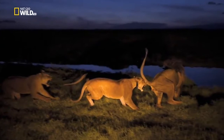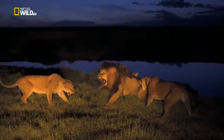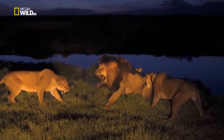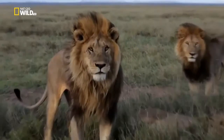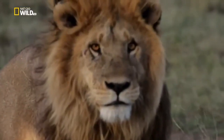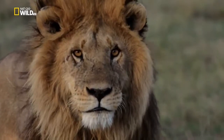It's a powerful reminder of how viciously the females will protect their cubs. But they don't go so far as to drive Seaboy off completely. Because there are other, less familiar males in the area. And the pride might soon need Seaboy's protection.